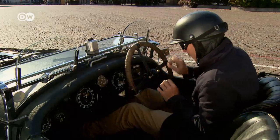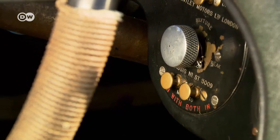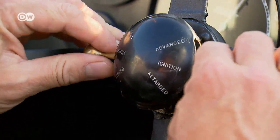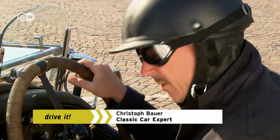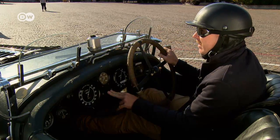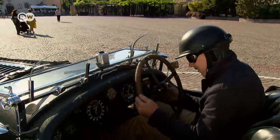To start up, first you have to press these two buttons to bring the ignition magnetos into the right position. Then you turn on the gasoline pump and use the levers to adjust the hand throttle in pre-ignition. The tension mounts as Christoph gets ready to roll. Oh dear. But Christoph gives it another go.